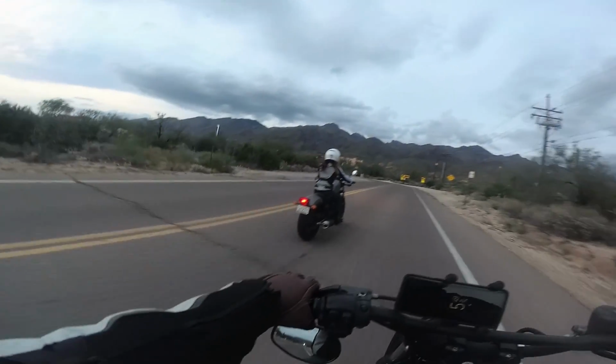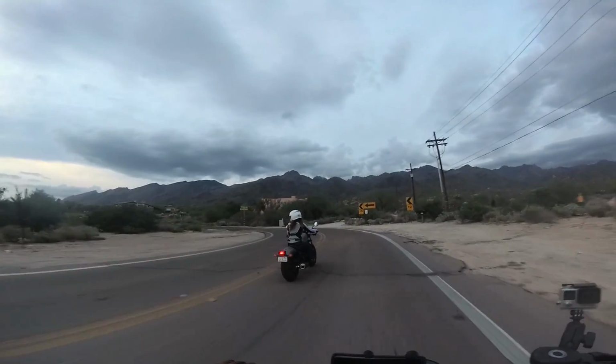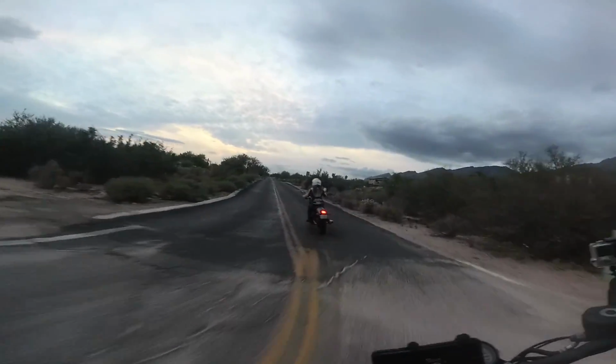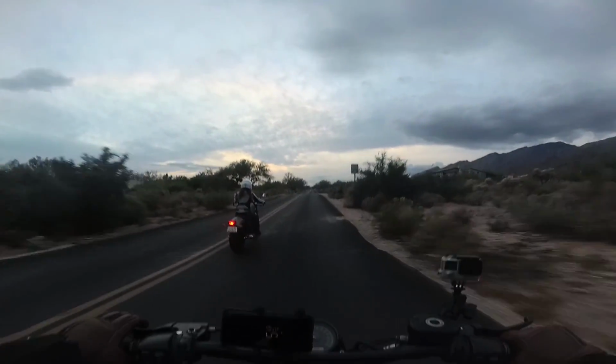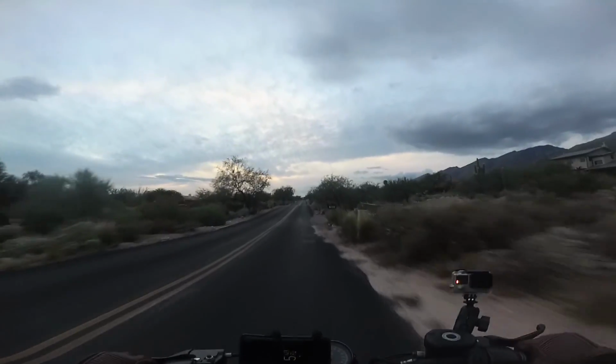Now get ready for the second gear. There you go. Now take the turn. Give it some throttle. Take the turn. Look through the turn. There you go. Now start giving it throttle and... whoop. Ooh, that wasn't smooth. Yep, you have to give it throttle. Give it throttle.